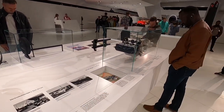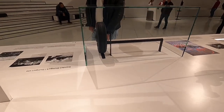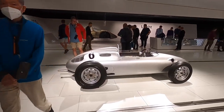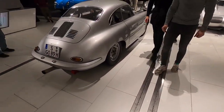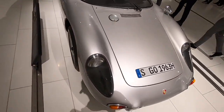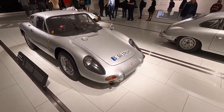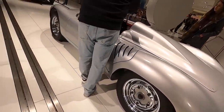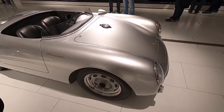Pretty interesting, but yeah, there's cool stuff here on display. We've got a Schwimmwagen propeller here, and then a flat-four Beetle motor on movement, as well as, you can see here, this moving swing axle. Torsion bar. This is one of two ever made. One of two, yeah, 356B, 2000 Courier, GS, GT. Another 718. Very cool.